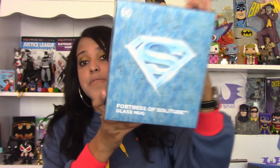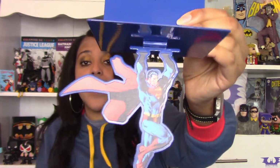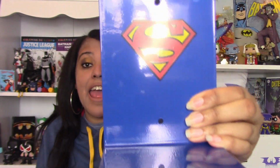We got this awesome Superman hoodie, which I literally don't want to take off. You get this very, very nice print by Patrick Zircher, I believe. You get this awesome glass Fortress of Solitude Superman mug, which you can't have enough mugs in your life. You get this really, really cool floating shelf that shows Superman holding whatever you want to put on this shelf. And I honestly think that is everything.